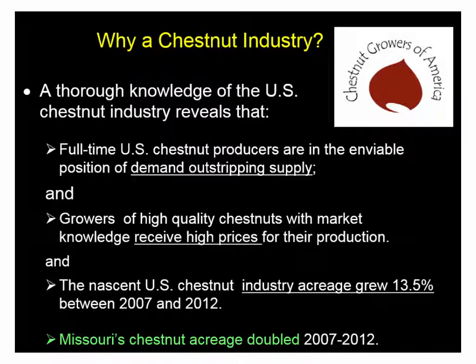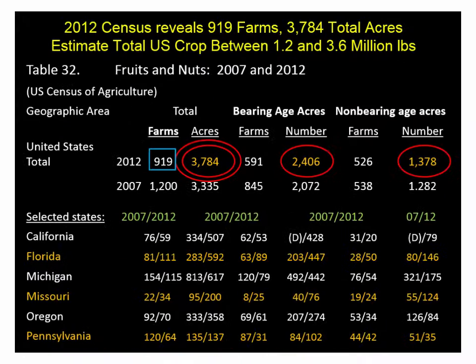Things we already know. Full-time U.S. chestnut growers are in the enviable position of demand outstripping supply, and Tom Wall has already talked about that. It's everyone that you talk to who's a serious grower. You get high prices. And our industry is growing because since 2007, the U.S. Ag Census has begun to track chestnut production. So we have two periods, 2007 and 2012, and the acreage in Missouri doubled over that five-year period.